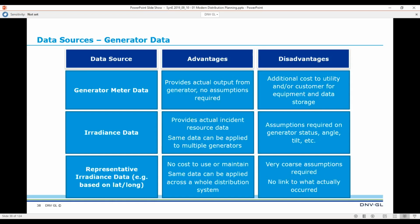And then the last set of data that is probably the most commonly used that I've seen is just using irradiance data based on your latitude and longitude, which is data we can get from Synergi. It's free, it's easy to get, but there are some fairly coarse assumptions involved in that because we usually have to assume either it's a clear sky day or there's no PV at all. So it ends up with some fairly conservative assumptions if we use that data, but at least it's easy to get.